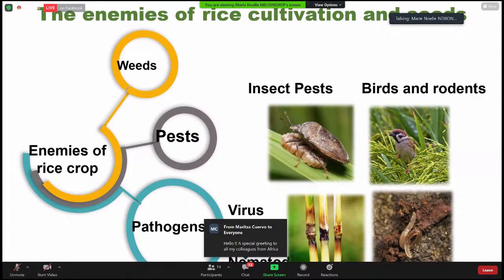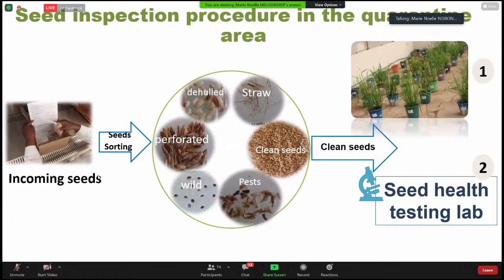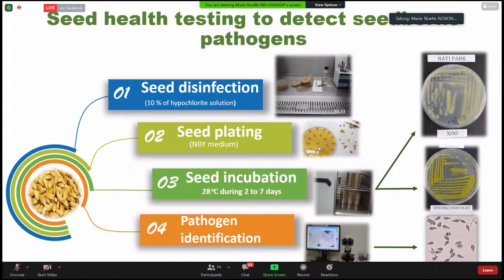So we have a seed inspection procedure when we acquire the material for incoming seed. We have our quarantine laboratory and seed health laboratory where we receive the material and we check them to make sure that the material that we will introduce will be clean. And when they are clean, we grow them in our quarantine screen houses. And then we have a series of seed health testing activities that we perform in our lab. In terms of seed health activities, we do seed disinfection and also seed plating, seed incubation, and pathogen identification, if any.